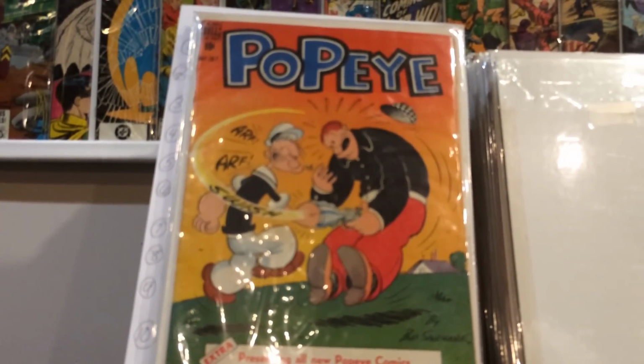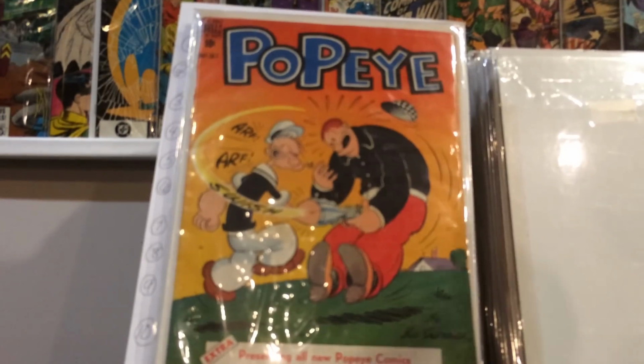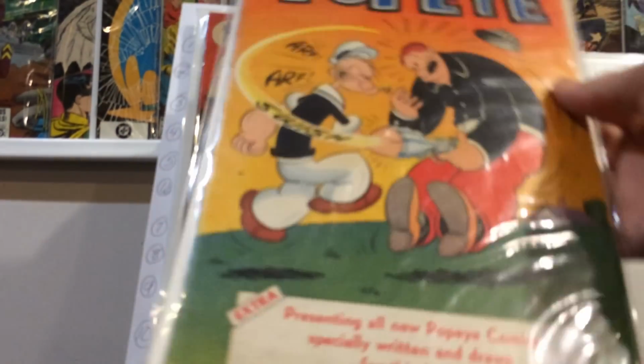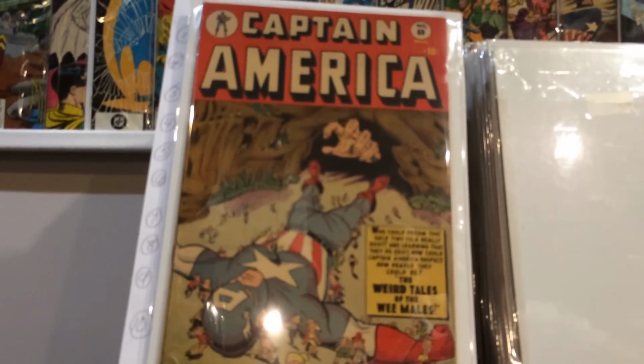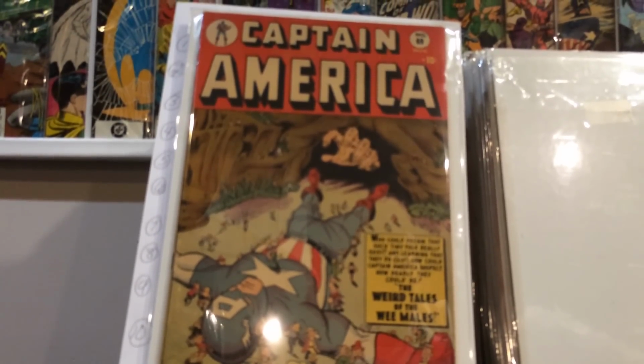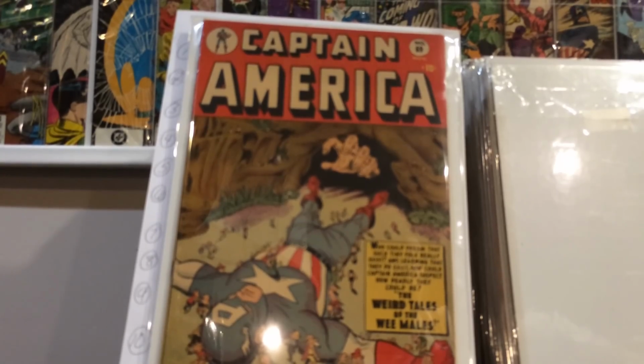And this is Popeye, the second book from this series, and it's a Golden Age book. I forgot what year it's from, but I would definitely submit this one because it's in pretty nice shape too, considering its age. And this is a book that's made an appearance in a couple of videos, and it's Captain America Comics #69.